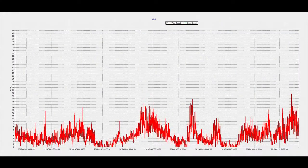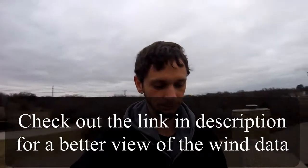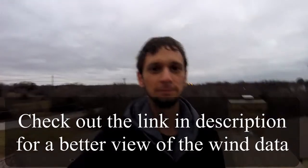So that's the update for this week. Still gathering the data. I'll probably throw some graphs up here to kind of show you what we've got so far. And then maybe after a month's worth, I can start comparing that and find out for the year what I would be getting, and start putting some electricity numbers to that. Calculate the watts.